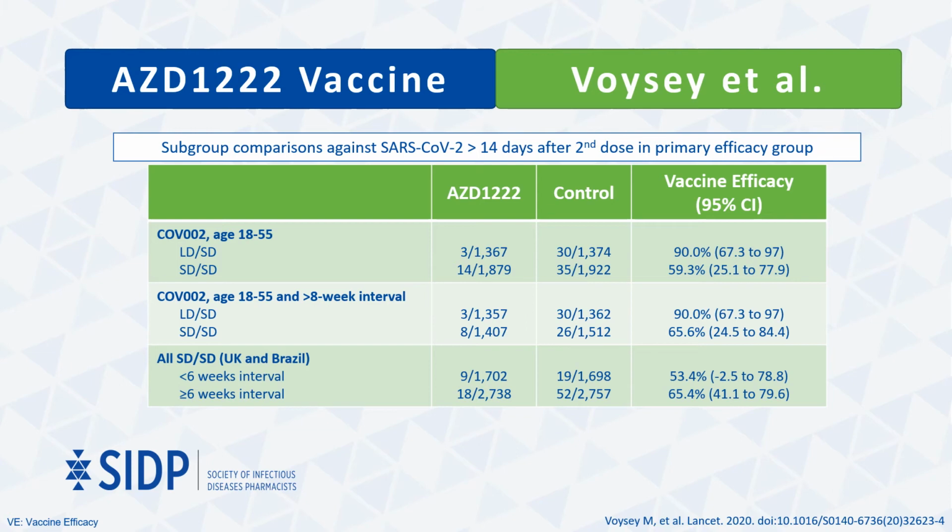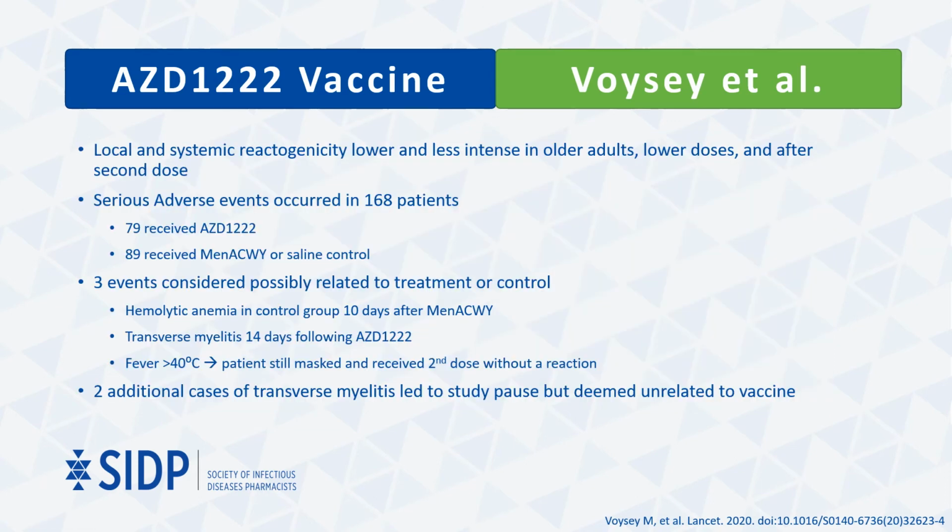For all standard dosing regimens in the UK and Brazil, when grouped by redosing interval, there was a numerically lower vaccine efficacy in the redosed group less than 6 weeks. However, the confidence intervals associated with these subgroup analyses are large, and more data is likely needed to elucidate the true effect of these dosing intervals and regimens for AZD1222. For key safety outcomes noted in the pooled analyses, local and systemic reactogenicity appeared to be lower and less intense in older adults, the low-dose regimen, and after the second dose.